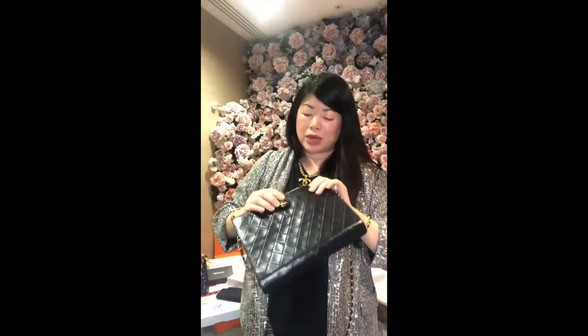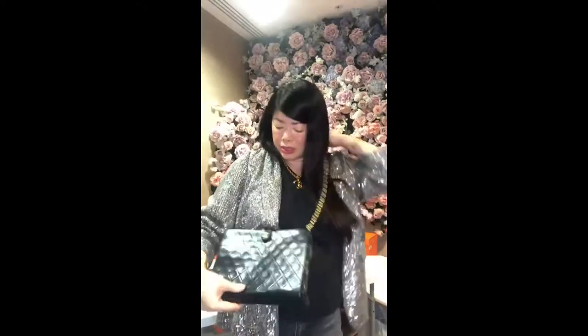It is the bag just in the middle, isn't it? Mm-hmm. I can't see without my glasses. Grosgrain lining, comes with its original authenticity card from 1984 to 85. It's a press stud opening. It pushes in and you can wear this as a crossbody style bag. So it's very, very comfortable that way.